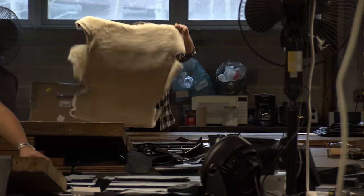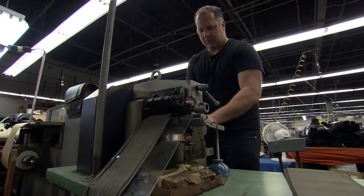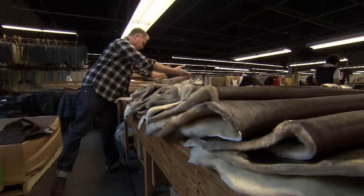To turn a sheep's skin into a jacket fit for a flying ace, you need to be sharp, skillful, and seriously nimble-fingered. How do they do it?